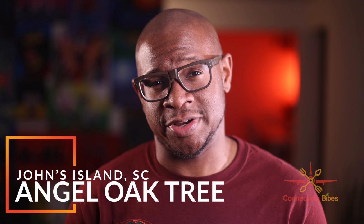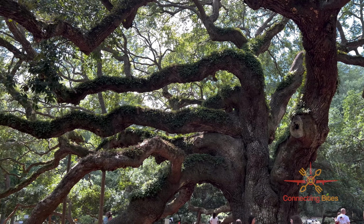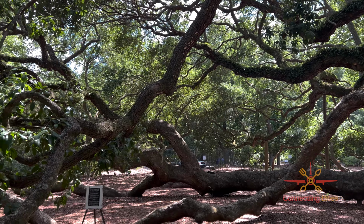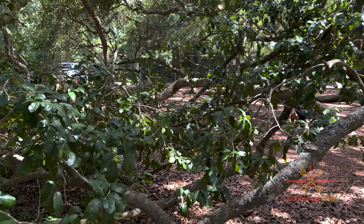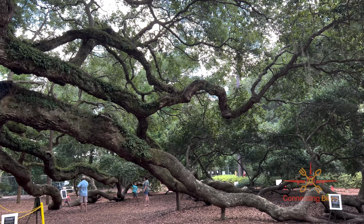One really cool, really unique attraction that should not be missed is the Angel Oak Tree. Angel Oak Tree is actually not technically in Charleston. It's actually Johns Island, which is about 30 minutes from downtown. This is one of the largest live oak trees in the world, and it's truly an impressive sight to behold. No photos or video will do its sheer size any justice. Well worth the drive to Johns Island to see it, and it's free.